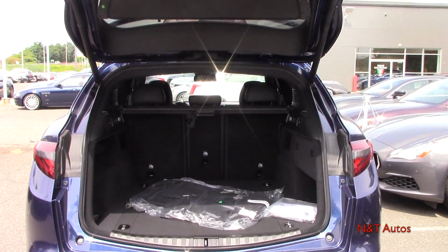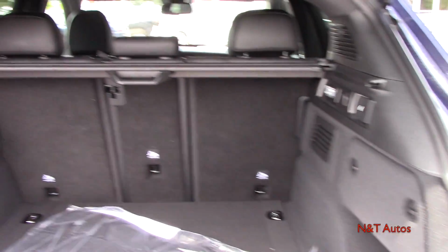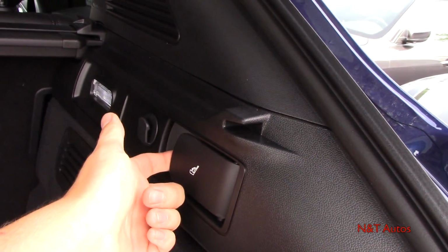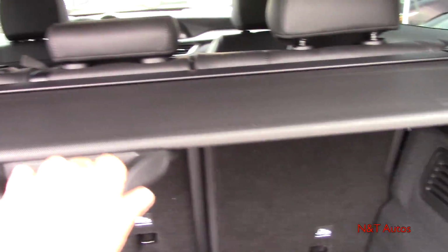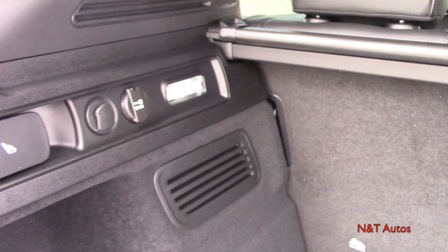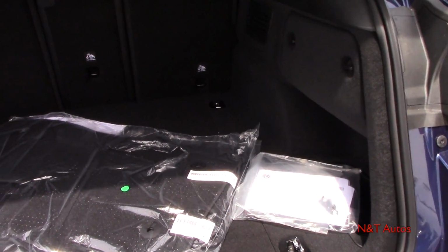Gonna beep at you a few times just to tell you to get out of the way. But take a look at how much room we have back here. That is plenty of room for me, at least. And you could also fold down those rear seats like I told you earlier. We do even have those little flaps right there where you can do that from back here. Nice cargo shade that kind of hooks in right over there. And a couple of LED lights on either side. And a 12-volt power outlet. What more could you need in a trunk?